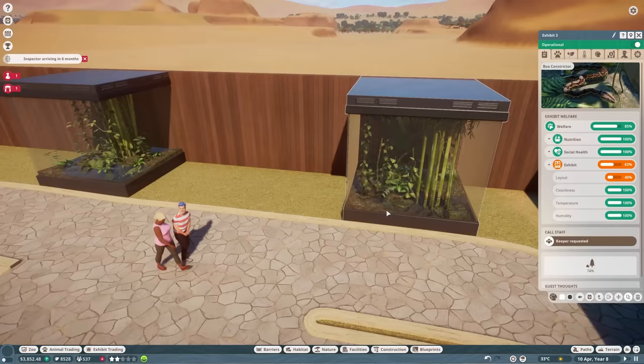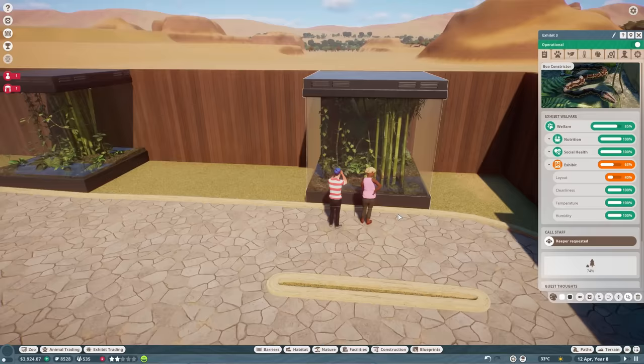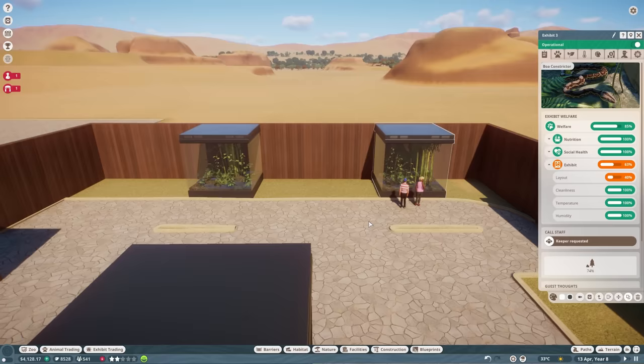Now we know what their internal environment looks like, we can start adding in some decorations so it looks like it fits within a wider tank. Because I always think that these are quite small. So in our ethical zoo, we are building larger tanks, even if the game won't technically let us do it.